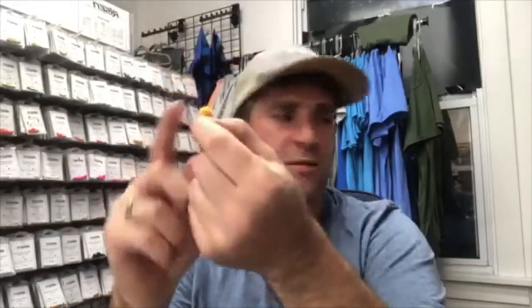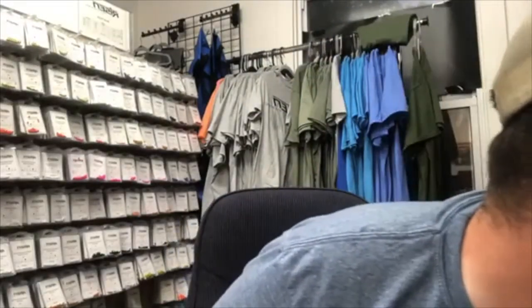In terms of egg patterns, there's a ton of egg patterns out there. You've got glow bugs, and I've got some here, so I'll show you as I'm walking through. It's just a pom-pom of a fly. This one has a bead head on it. Then out of the same similar material, you can use egg yarn. You can also use what's called Angora, which is the original material used.